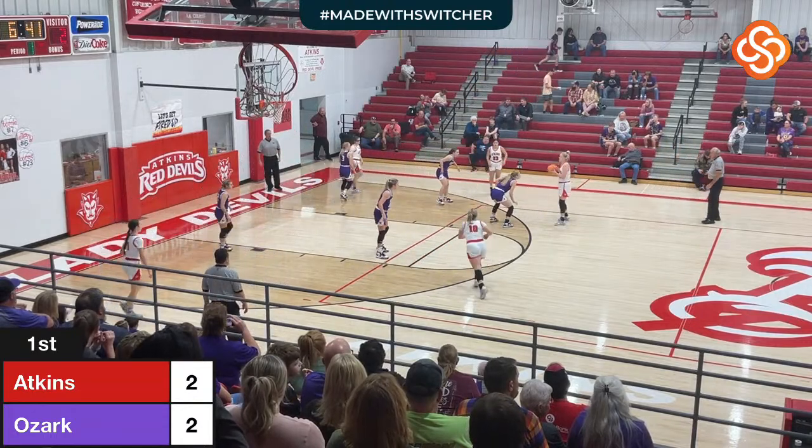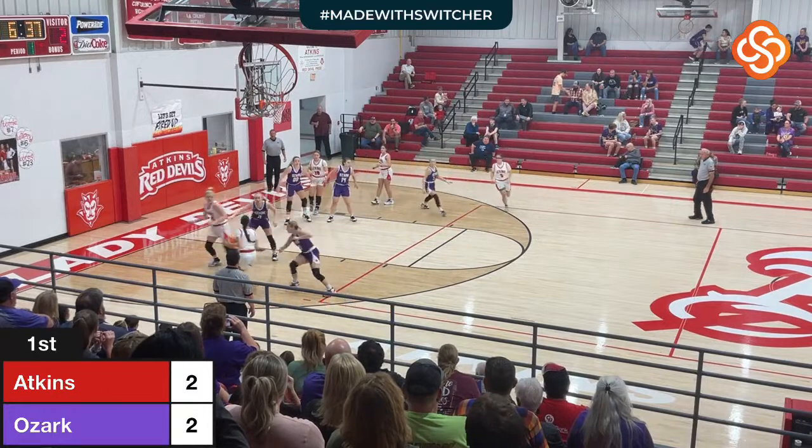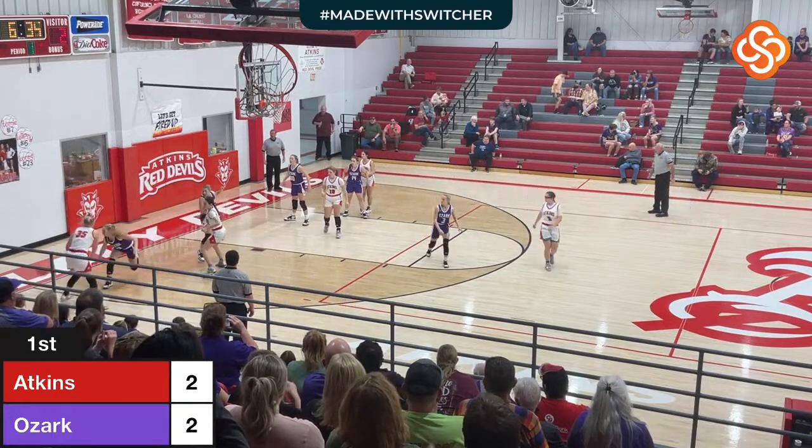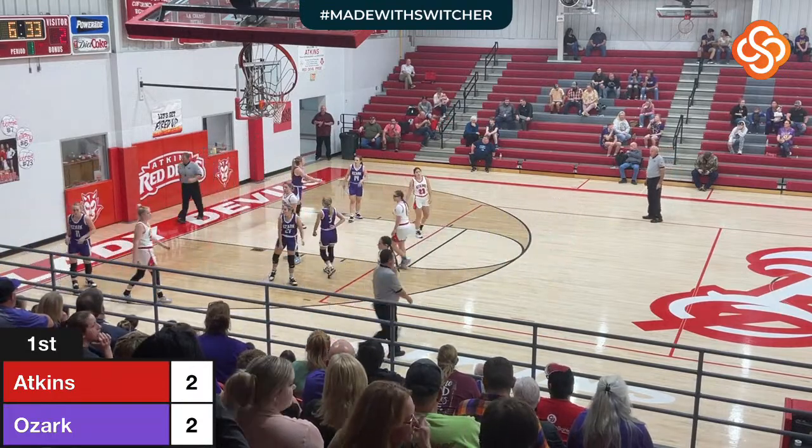Cunningham has it at the top. Abby penetrates in the lane, kicks it out. Wilcutt pump fake. Her shot was blocked and goes out of bounds. It'll stay with the Lady Red Devils.